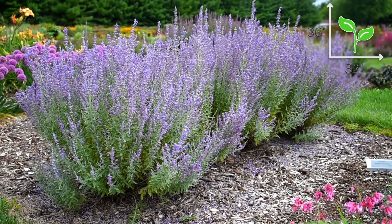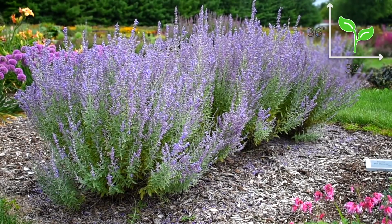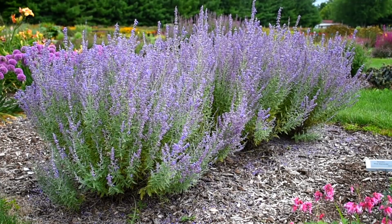Now this variety, the Sage Advice, gets a little bit bigger than denim and lace, but just by inches. I think denim and lace grows 28 to 32 inches tall, and this one grows 32 to 36 inches tall. So we're just talking a few inches bigger, 28 to 32 inches wide. But this is one that I cut back at the end of the season, and then it flushes back brand new in the spring.